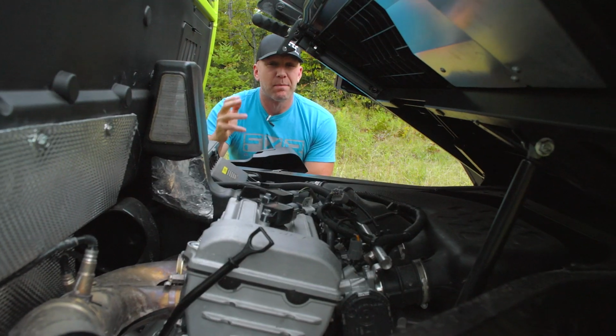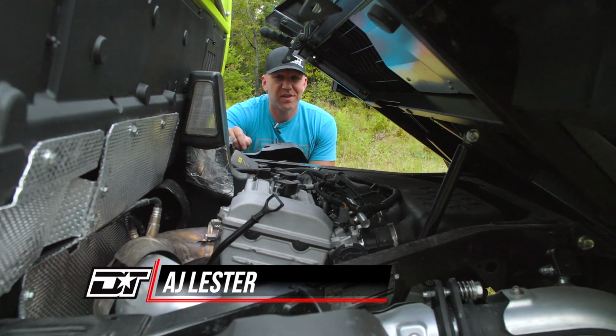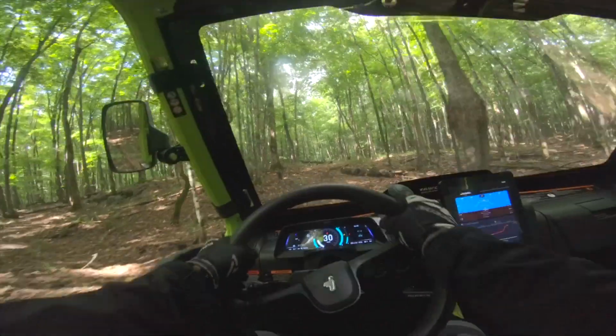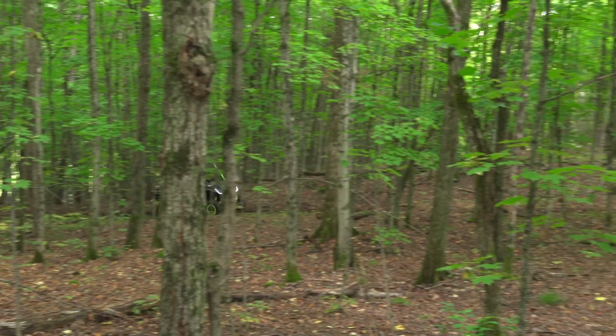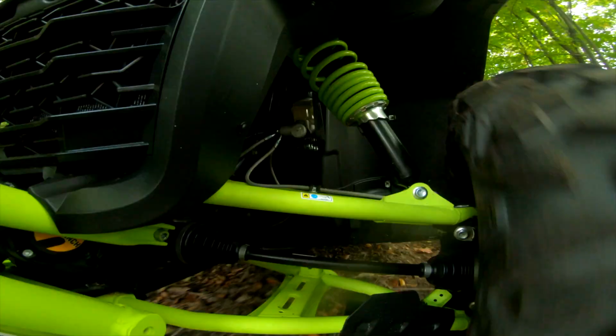While we don't have a whole lot of background info on the actual power plant in the Fugleman, I do know one thing. It's the exact same power and exact same specs as the motor in the Villain. That means a 1000cc dual overhead cam twin, and like I said, it pumps out 105 horsepower. And let me tell you, this thing hauls. It's responsive, it's snappy, and it feels as good as any other competition in this class.